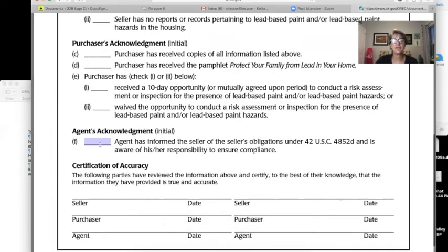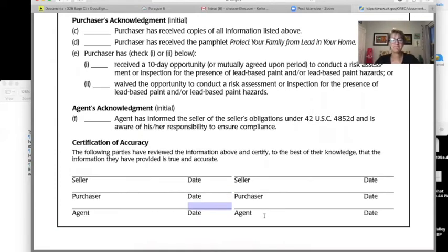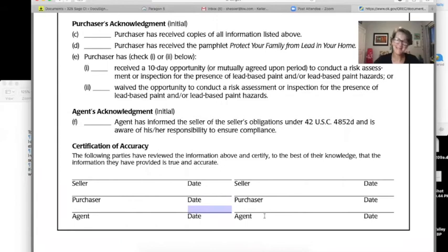The selling agent would have initialed here, talking to the seller about their obligations to disclose lead-based paint. And then the seller would be signing and dating on the bottom, and the purchaser, you, would be signing and dating here too. And then the selling agent would be signing at the very bottom. But that's it for this part.